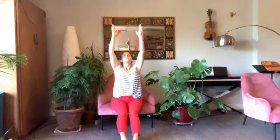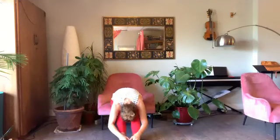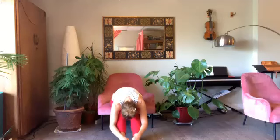We'll do one more. Pure seated. Here we go. Starting with the right side. Inhale, overhead. Exhale, fold. My legs are extended. Inhale, long spine. If you only do these standing up, I encourage you to try sitting down. It works completely different muscles, different fascia.